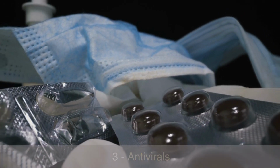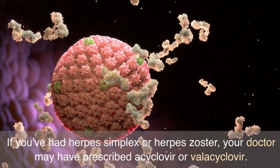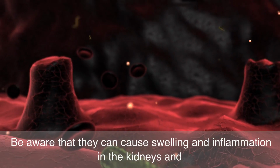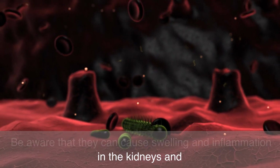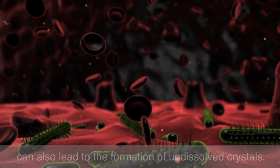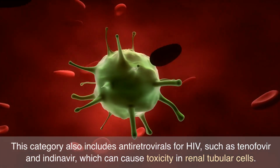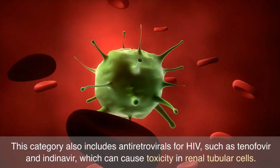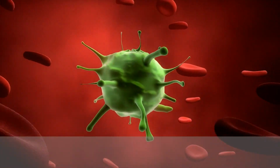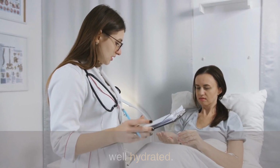3. Antivirals. If you've had herpes simplex or herpes zoster, your doctor may have prescribed acyclovir or valacyclovir. Be aware that they can cause swelling and inflammation in the kidneys and can also lead to the formation of undissolved crystals. This category also includes antiretrovirals for HIV, such as tenofovir and indinavir, which can cause toxicity in renal tubular cells. So, if you have to take these medicines, make sure to stay well hydrated.